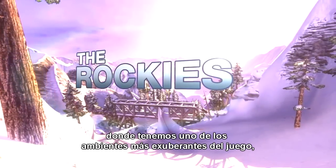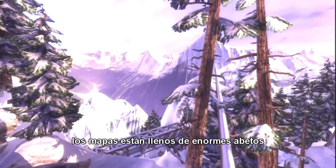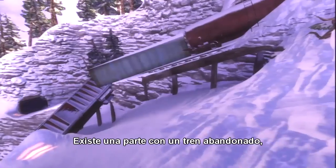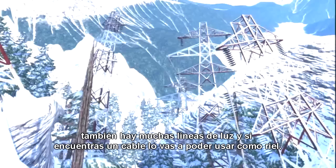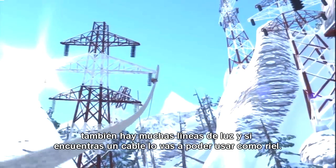So the Rockies are definitely one of the most lush environments in our game. The maps are littered with giant Douglas firs, and there are trees scattered across all the courses in this region. It's got a train wreck section where you're actually going to be able to grind up onto the rail cars. It's also got a lot of power lines in it. If you can find the line, you can actually use the power cables as a rail.